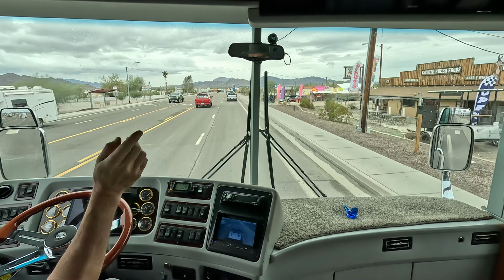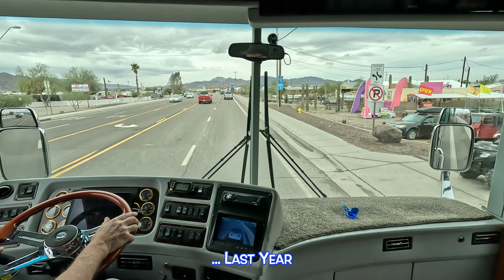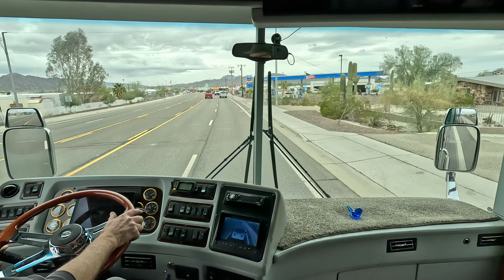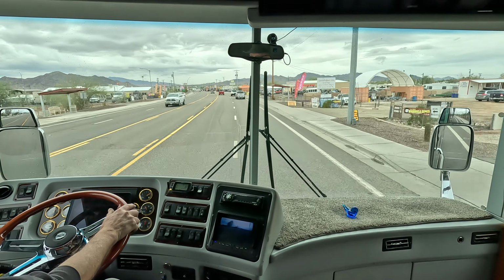Coyote Fresh Foods. Actually got a pretty good breakfast there. Once the Quartzsite big tent week ends, it gets a lot less busy. And then, of course, the Chevron station, which is always a bit more than the ones on either end of the town. We're going to turn left at this next light.